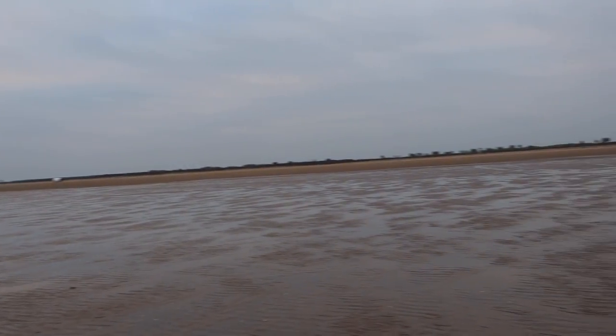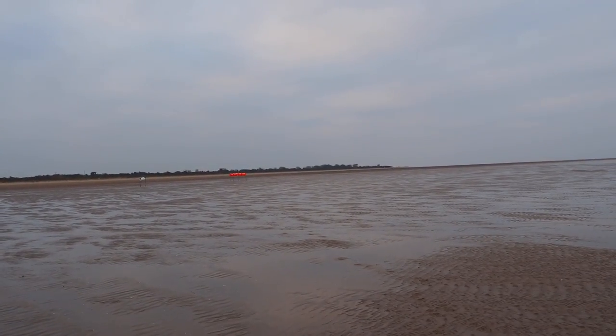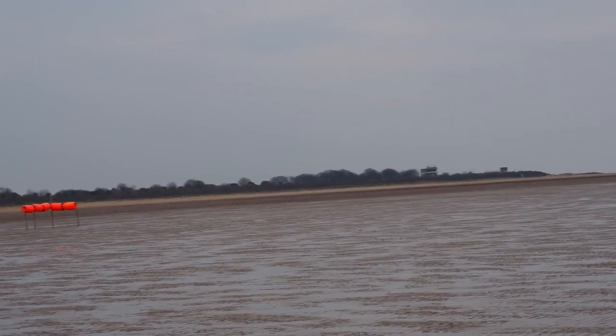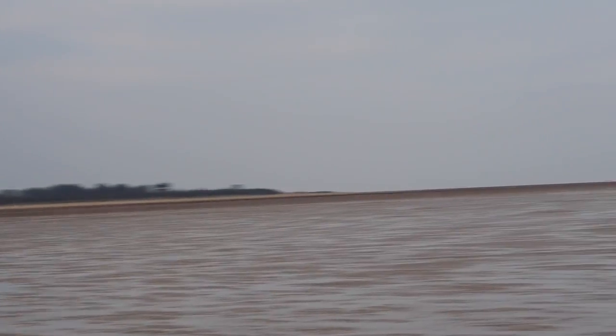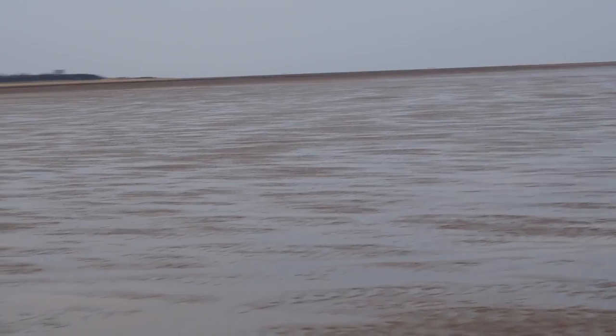So there you go, guys. There's the tower up that end, the main control tower. The old seals there, right up there. We're down here checking this out.